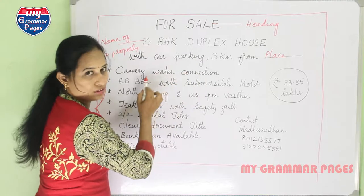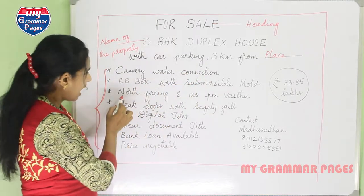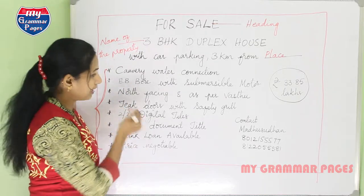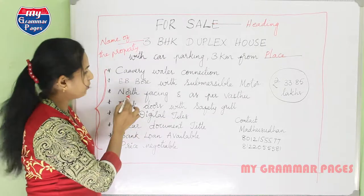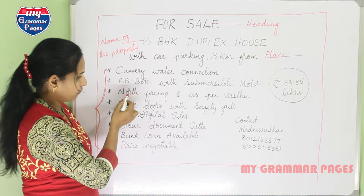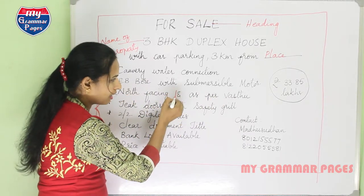This is the running water facility, I mean the drinking water facility, and we have even the bore connection. And most of the people are very particular about vastu and the facing. That's why we have to mention what kind of facing a property has. North facing and as per vastu. Here I have taken a symbol.